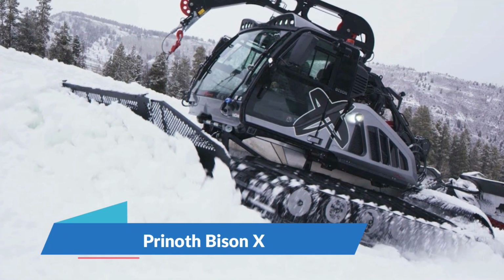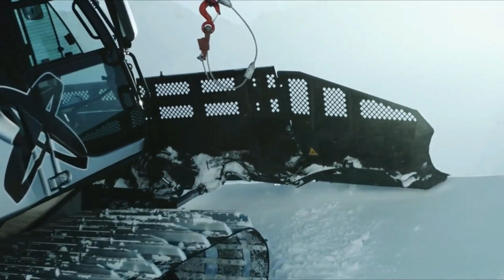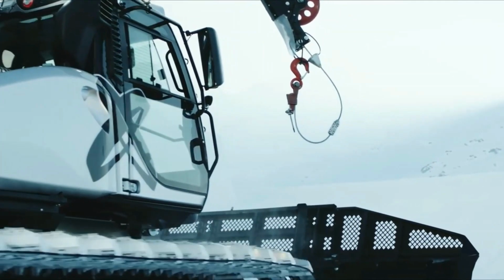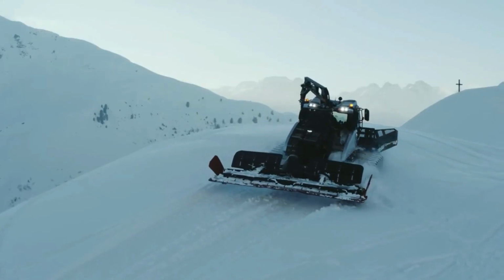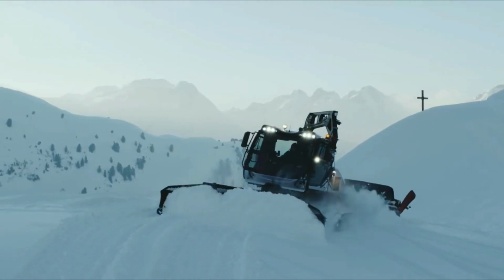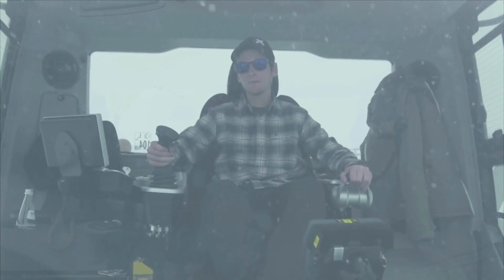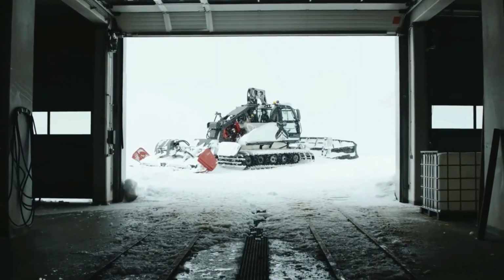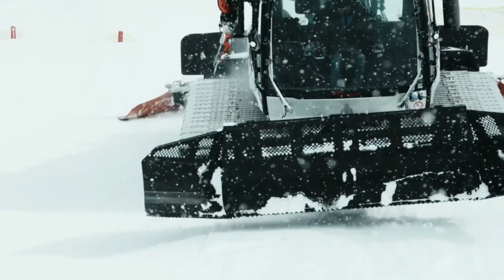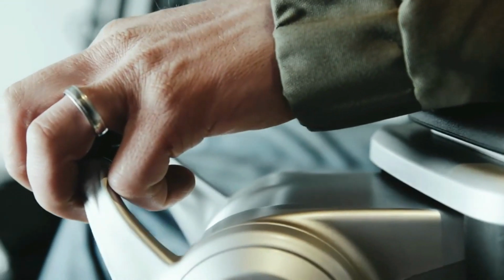15. Prinoth Bison X. The Prinoth Bison X is a popular machine known for its extraordinary power and precision. The range of movement of the blade and tiller, the custom-designed park blade with side cutters, and the inclinometer enable perfect preparation of park elements in the tightest spots. Its low fuel consumption, low emissions, and the aftertreatment system decrease exhaust emissions, making it one of the cleanest engines of its class. The 12-inch touchscreen display allows for quicker access to the most important features with a joystick that can be operated using just the thumb.